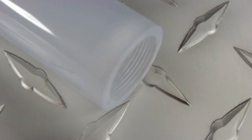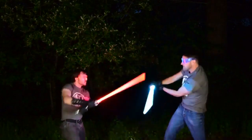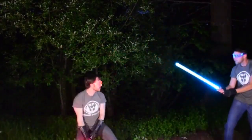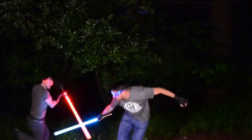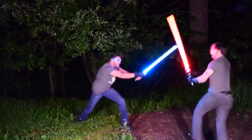Other saber makers tell you to wrap packing tape around your blade tip so you don't lose it. We are the only company that threads our blades and blade tips, so you don't have to worry about a tip flying off while you duel. You can use these blades against any LED saber on the market, as well as kendo swords and even solid oak wooden bokens. We are so confident in our quality and durability that we are the only saber company that offers a one-year warranty on everything we sell.